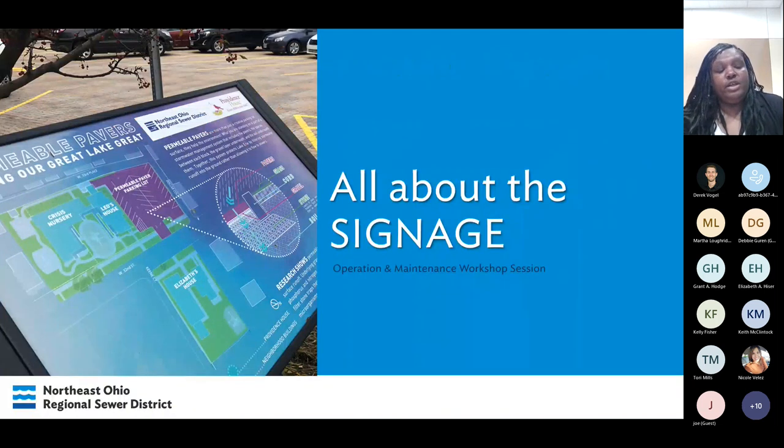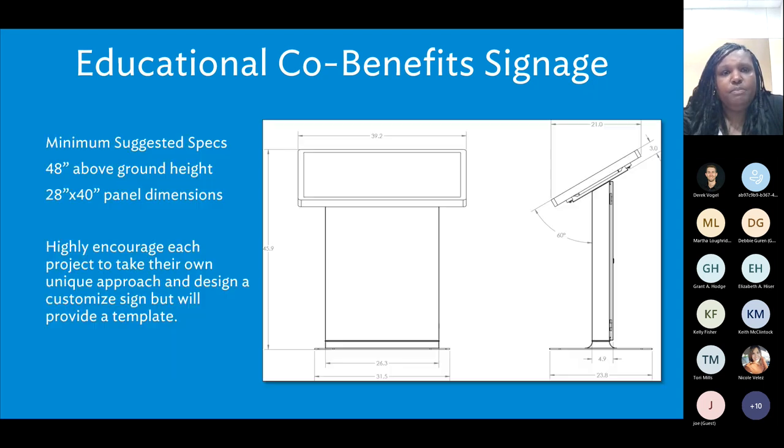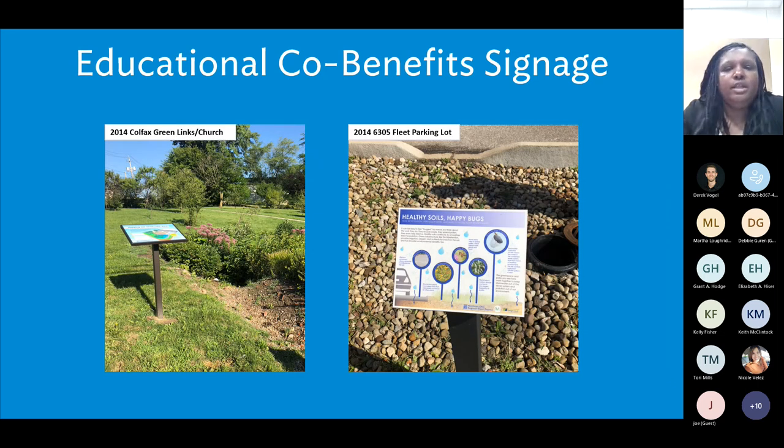So right now, for the educational signage, these are required signages for your project after completion of your project. As you can see in this slide, these are some of the signages that we see. Again, like Chris said, we're not calling out some of these projects, but as you can see, some of the signages are small. The fleet parking lot one is very small, but it is a customized signage, and that's what we're looking for.